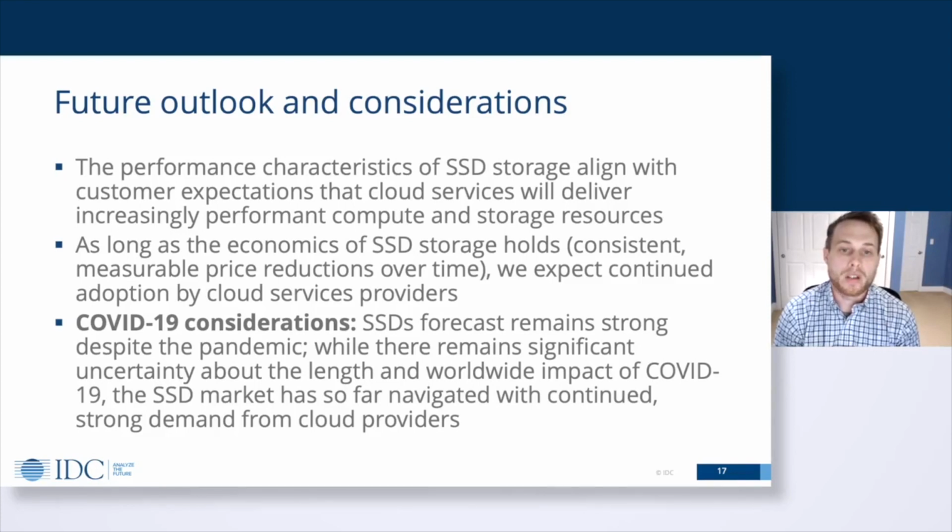So overall, despite COVID-19, we expect the SSD forecast to remain strong and healthy. The length of the pandemic, I think, is one of the key unknown variables that will continue to impact the forecast significantly. But from what we've seen from 2020 so far, the SSD market has navigated the market uncertainty well. We've seen continued strong demand from cloud services providers in terms of purchasing and adopting, and that has played through all the way to, we've continued to see from a revenue standpoint, strong earnings from cloud services providers. Certainly no indications of a pullback of cloud services.